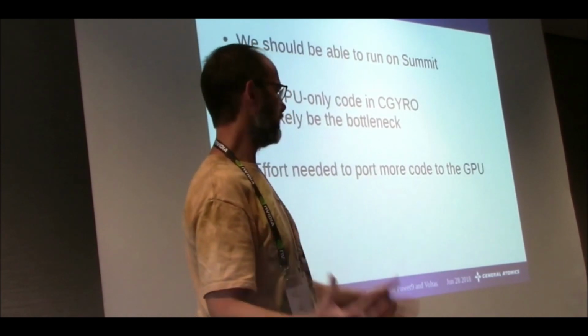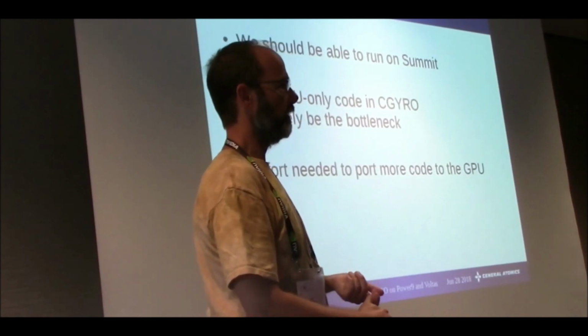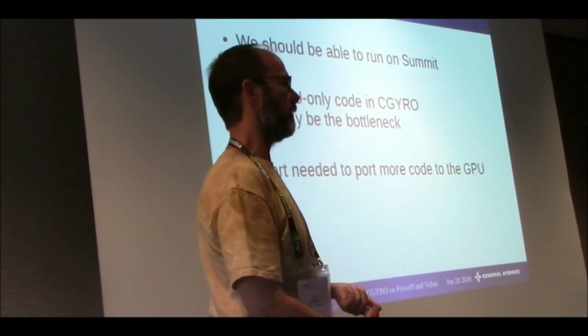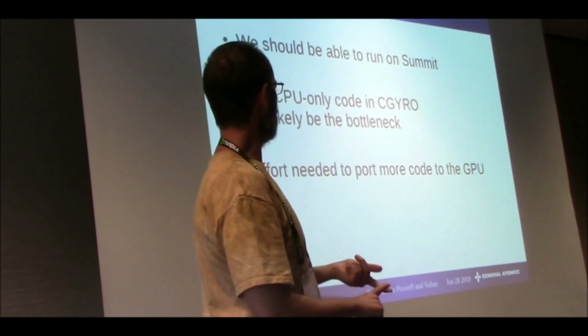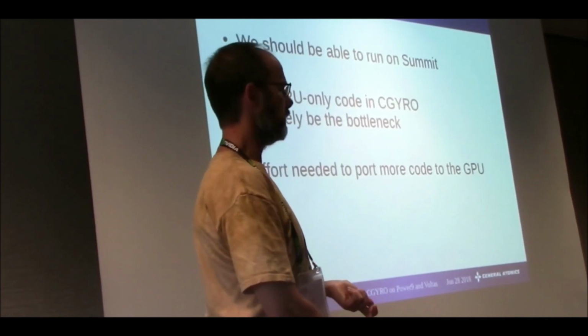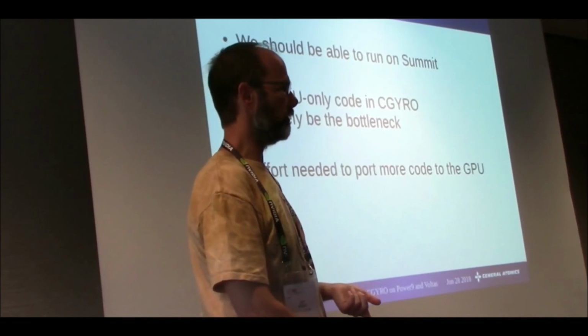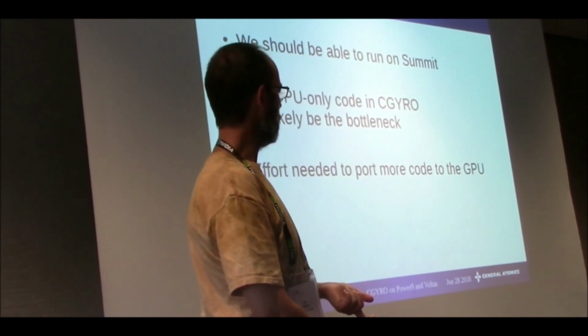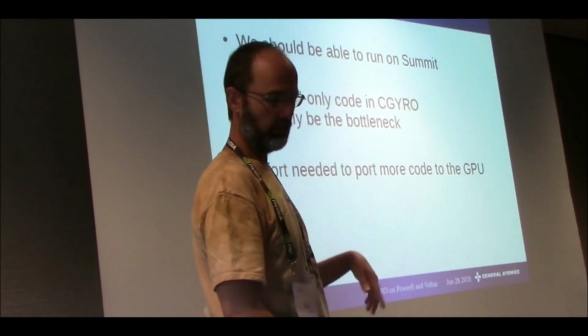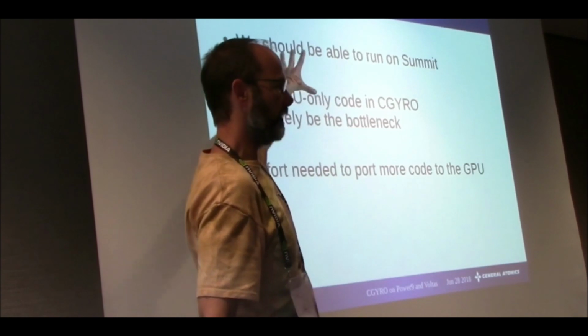And the lessons learned from this exercise were, one, we think we can run on Summit, it should just work. So this is good news. But the CPU-only code will likely be a bottleneck. So we should do something about it if we want to run efficiently when Summit comes online. So this is a part of the paper. And what happened after we learned the lessons.